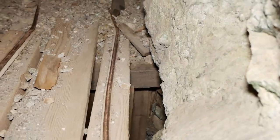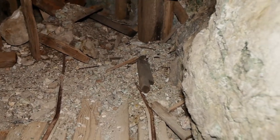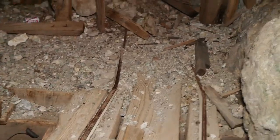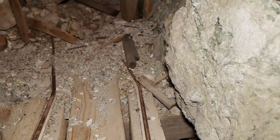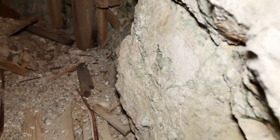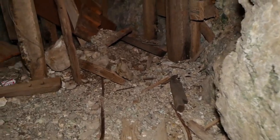And that ladder just keeps going. I've walked across this before. Can't really go anywhere, but you can get a good angle of what goes down in there. This timber looks relatively new. This doesn't look super old. Well, the ladder is definitely newer than the other wood that's in here.